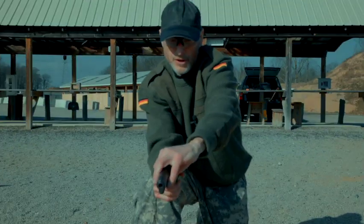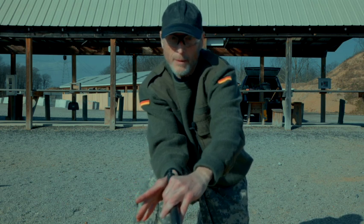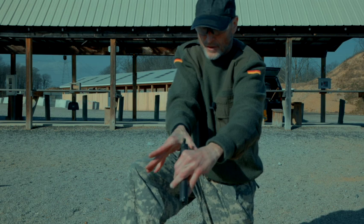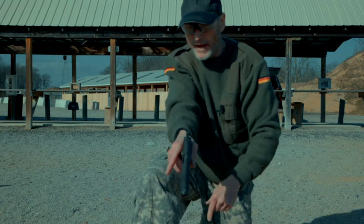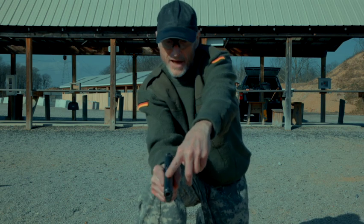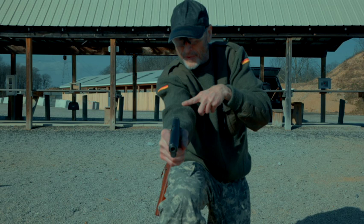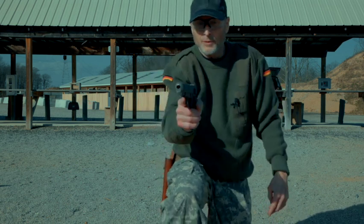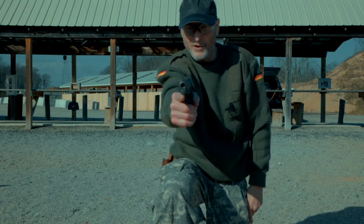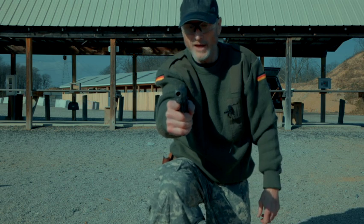So you want to make sure that you put the gun all the way into the web of your hand, all the way in, and have the beaver tail on top, okay? The barrel should be in line with the forearm. See how that's in line with the forearm? So if you pull it out of a holster it's going to be canted over to the right a little bit. It's not going to be in line, so all your shots are going to go over to the right, okay?